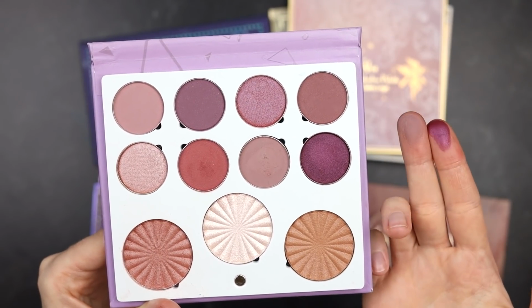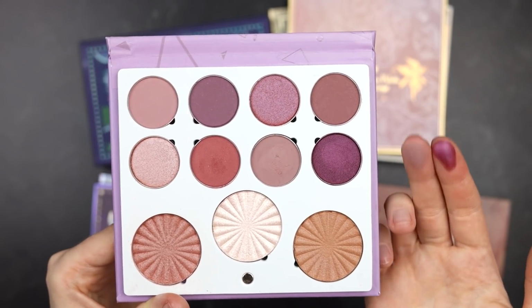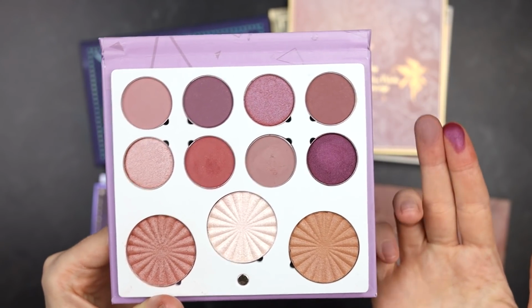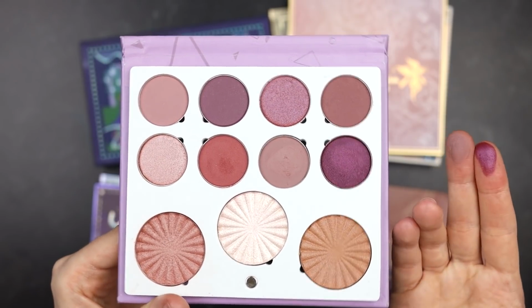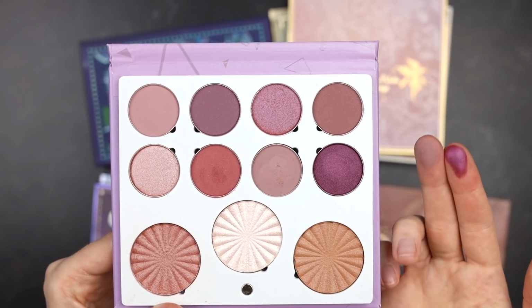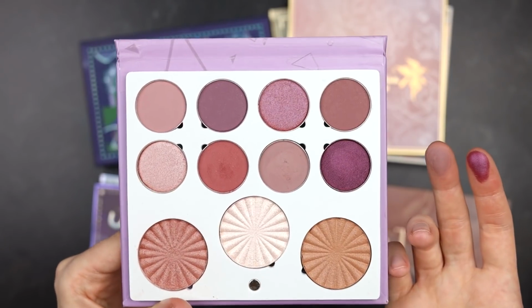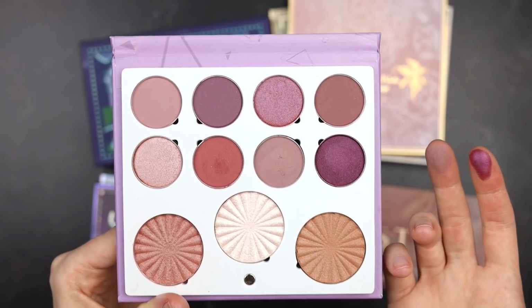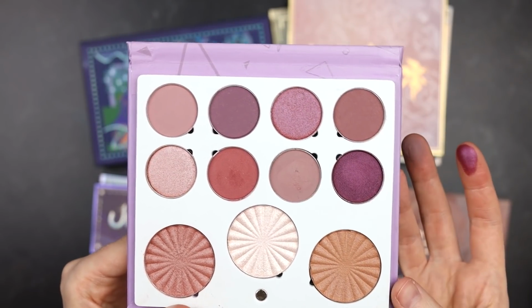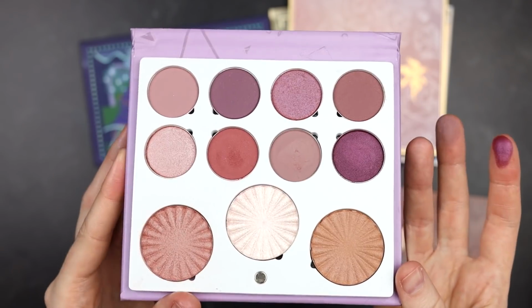I like the eyeshadows too. I'm not mad at them. The formula is good. And I have been dipping into them from time to time just because they're convenient colors to have around. So I've got this sitting on my vanity because I'm reaching for the blush so often. And then I dip into it to deepen up a look or to blur my crease or something like that. But the reason that I am so confidently keeping this, the reason that I really, really want to keep it, is this product right here.